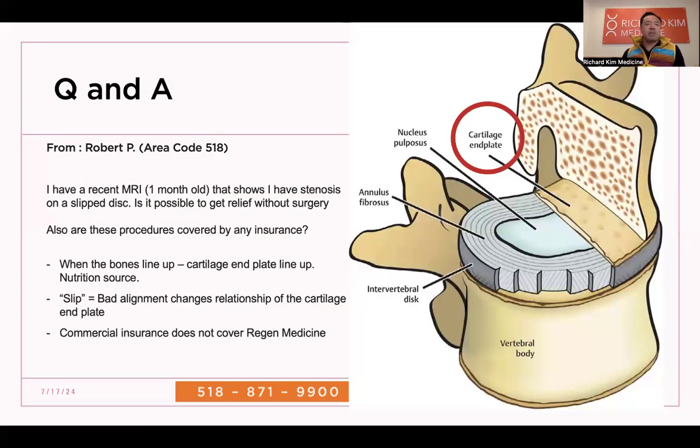Robert P. from area code 518 says, recent MRI, a month old, shows I have stenosis on the slip disc. Is it possible to get relief without surgery? Also, are these procedures covered by any insurance?